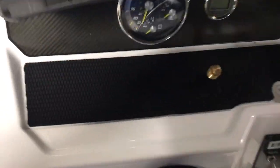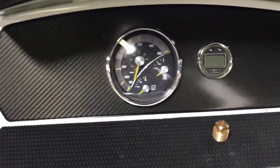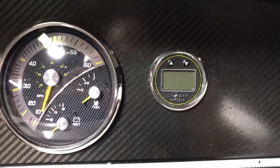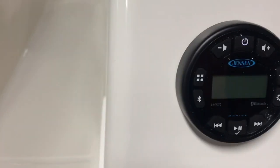On the helm, you will see the gauges here. You've got a miles per hour, fuel level, and your battery. This particular one has a depth gauge. Your switches here, some auxiliary outlets, and then a Jensen stereo.